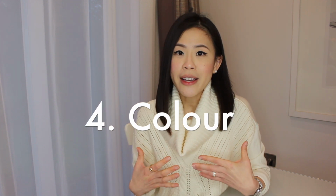I personally love black color for my handbags just because it goes with everything, but your perfect color might be orange, purple, or even rainbow. The key is you want to create a cohesive wardrobe where your handbags complement everything else.